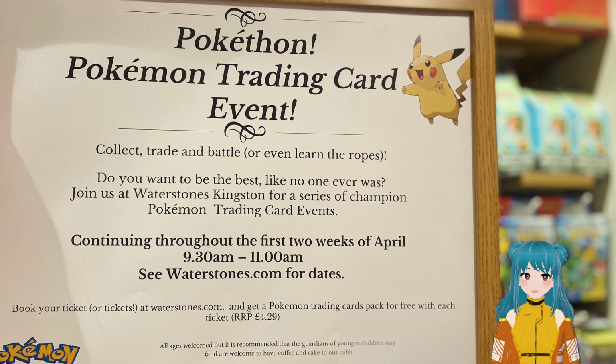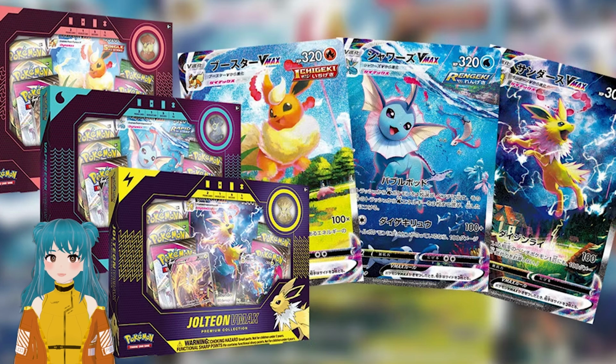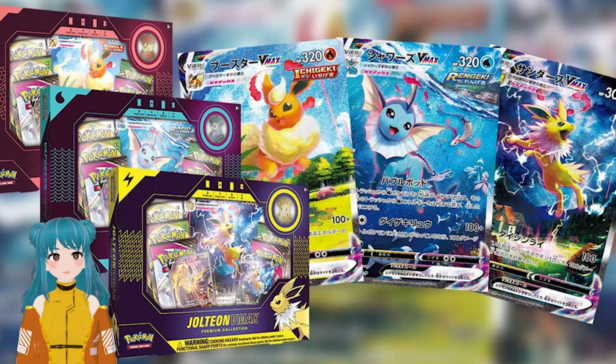Side note, Waterstones is a hidden gem for buying Pokemon cards. They often have stock of rare sets and premium collection boxes. I've managed to just stumble into a Waterstones to see the Evolution VMAX premium boxes on the shelf, just chilling there like a nonchalant cat with no urgency to leave.